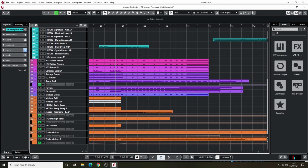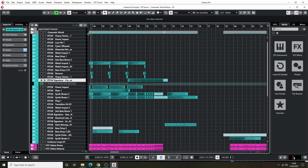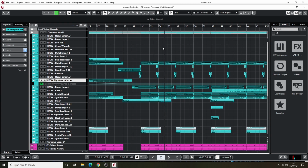And so, you can hear it all together. If I just take out the Cinematic World stuff very briefly, just to show you what's there underneath. With the Cinematic World stuff. So you can hear really that pretty much all the major melodic sounds and bass drops and big hits and stuff are all coming from Cinematic World. And then they're just being supplemented by a few extra bits and pieces here.